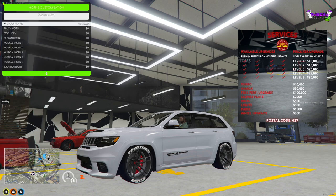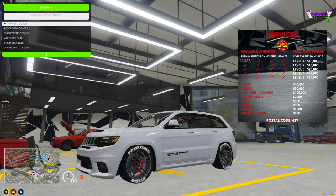Now, as far as horns, that's something that doesn't cost anything. Resprays are completely different. I need to break this down to you as an employee. When respraying a car, if you notice on a price sheet, it costs $1,500 for paint. That's not to paint the whole car. That's only for one category.